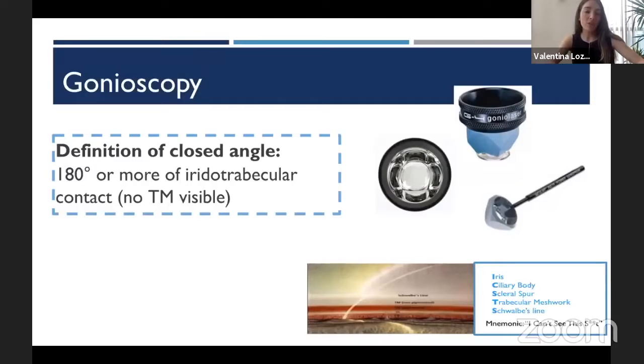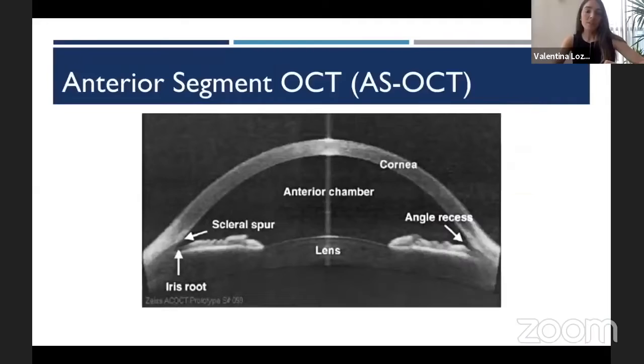And I would say for learning curve, remember those days when we couldn't even see the back of the eye with an indirect light? I think it takes a little bit less, but you do have a learning curve. So I just encourage you to practice on all the patients, especially if you're trying to do MIGS, any anterior segment surgery, glaucoma surgery, you need to know the angle status. Luckily now, apart from having gonioscopy, we're having new devices.